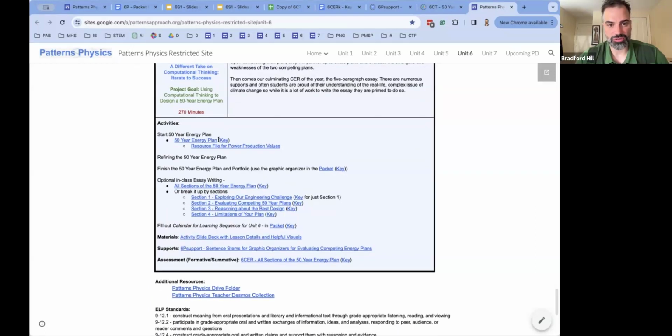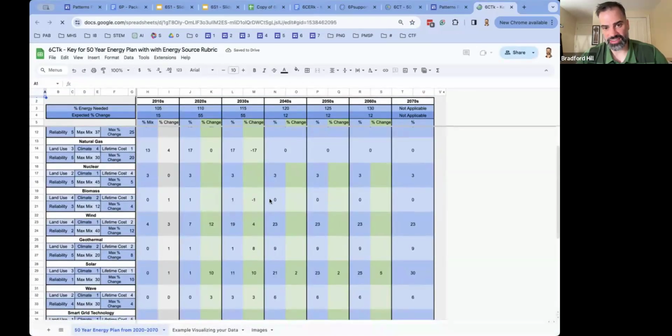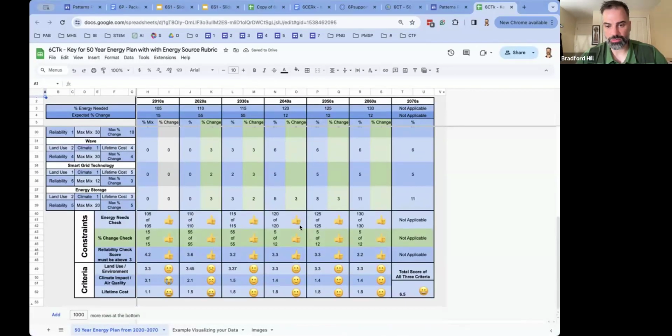But I just want to show the key quick to finish up this thought. It's really nice that at the end, students make their plan, and again, they try to get smiley faces as a minimum and a super smiley for their prioritized. And then something we added 2 years ago and then released last year was the overall score. It adds up all 3.